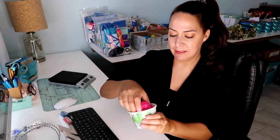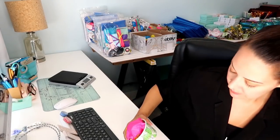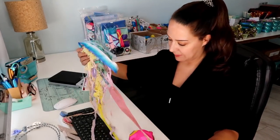Okay. We're gonna make this kind of look like a cupcake or a muffin. Let's put some ribbon around it. I have all of this gorgeous ribbon, so let's pick this pink one.